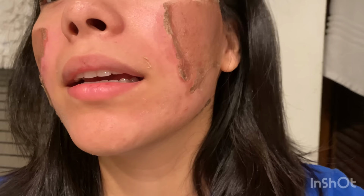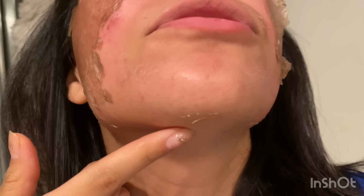Hey guys, it is already in the afternoon, getting ready to go to bed, and this is how my skin is looking at the end of the day. More peeling, the bottom of my chin is practically already clear. Just like a few little stubborn pieces. A lot fell while I was in the shower. I guess the warm steam really helped it loosen up.